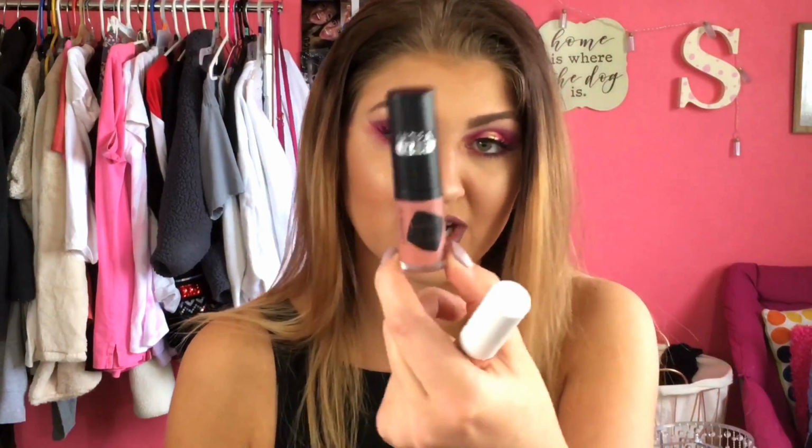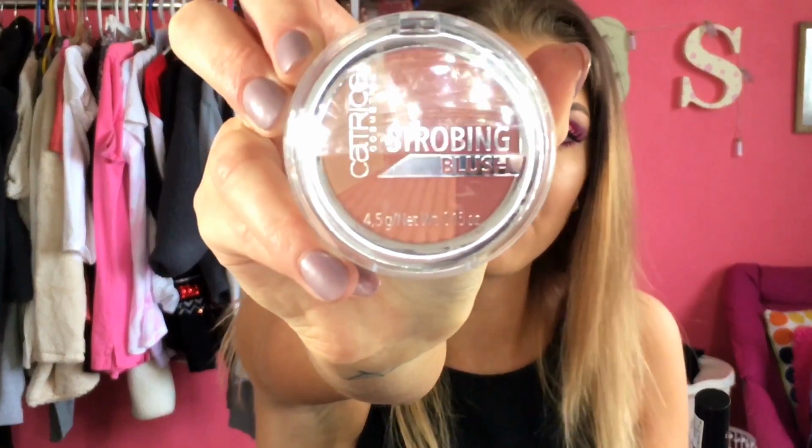Then I got a couple other new products. Some Catrice stuff. These were new. It's this Catrice Ultra Matte Liquid Lip Powder. Never tried anything like that. So this is what the shade is. Then I also got the Catrice Strobing Blush, and I just thought the shades in that were super pretty, and it's new, so I figured I would try it out. I haven't tried a lot out from Catrice, but what I have tried, I like.